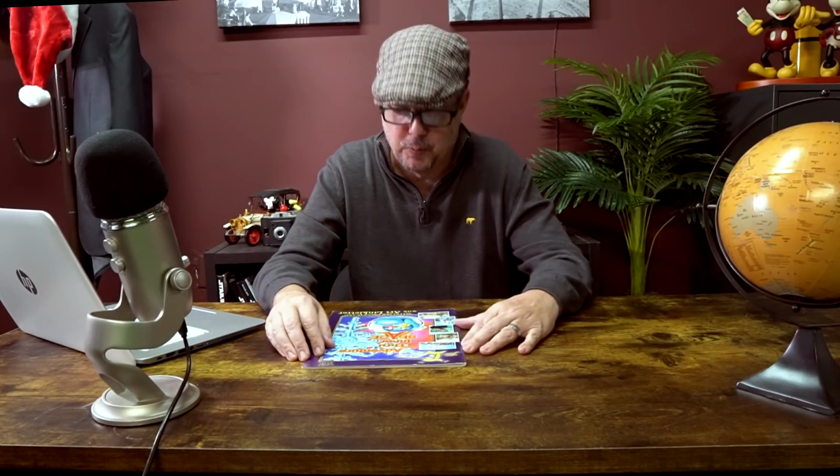And that's it, you guys. That is the E-Ticket from fall of 2003. It's a treasure. I've got 20 or 30 of these at least. I treasure them. One of my favorite things in the whole wide world.